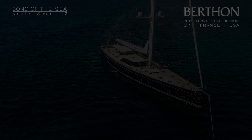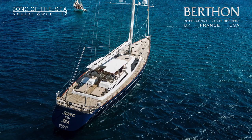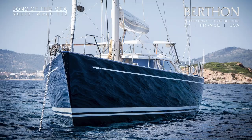Having done a walkthrough of the interior of A Song of the Sea, we didn't in fact record the front section, the crew area, of this incredible Swan. So we wanted to come back and do that again so that you could have a look at all corners of the yacht.